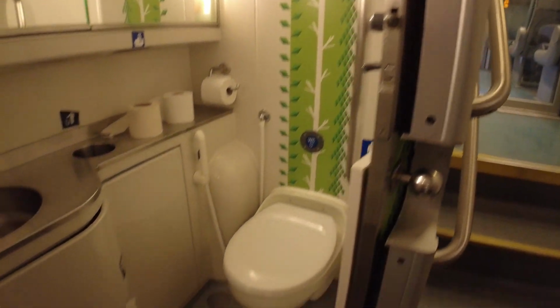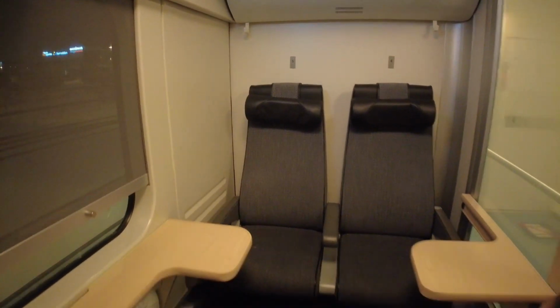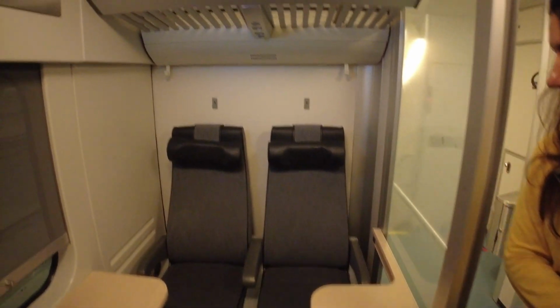This bathroom looks better. It's bigger. We have done our exploration on the train. Now we are seeing a lot of those seated carriages, wagons, I don't know how to pronounce it. If you know the correct pronunciation, please leave it in the comments. This is like our first class sitting room, or for meetings. So it's really private, this place.